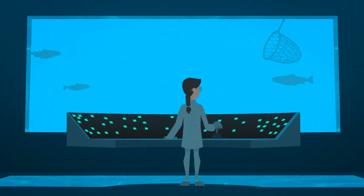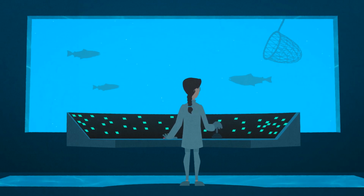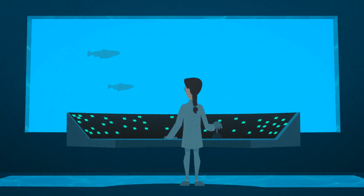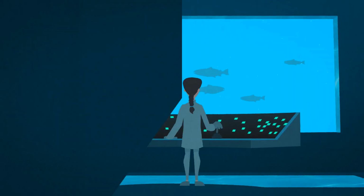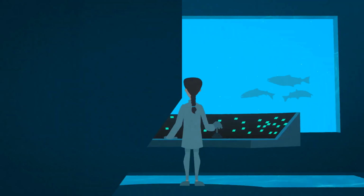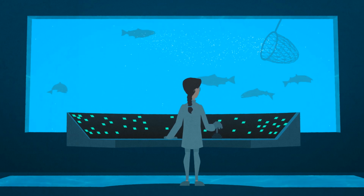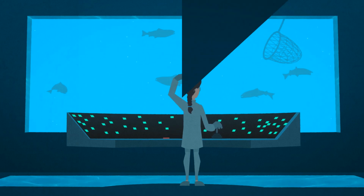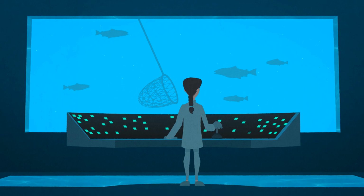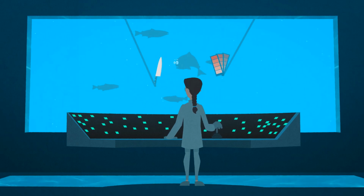Selective breeding is the art of choosing which individuals in a population should produce offspring. Picking the fastest growing salmon is not difficult. But how can we avoid siblings mating and prevent inbreeding? How can we select the most disease-resistant fish when infected fish cannot be used to produce the next generation? And how can we tell which have the best flesh color without killing the fish?